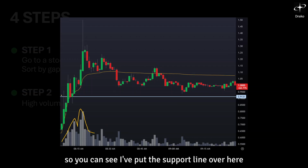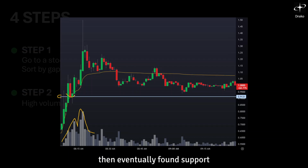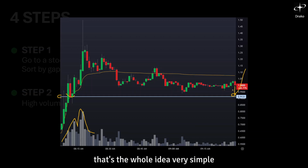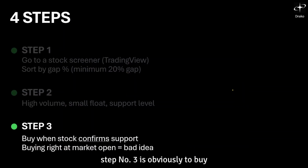So you can see I've put the support line over here because this is where the stock found resistance, then eventually found support. And now you can see I'm waiting for the stock to open, hit the support, and then I buy and then I sell, right? That's the whole idea. Very simple. Step number 3 is obviously to buy.